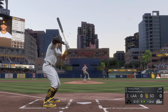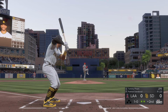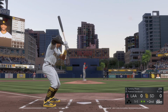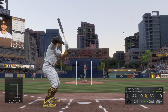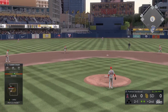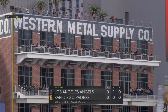First offering. Tommy Pham is in with 2 away as he takes a ball. 1-0. Can't sit back long enough, and the count evens up at 1-1. The pitch. And he'll come back with one in the dirt as the count moves to 2-1 now. A bouncer up the middle. Iglesias is there. Throw in the dirt, but a good scoop at first saves an error as this side is retired.